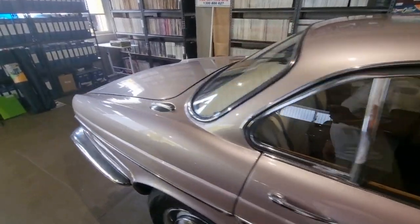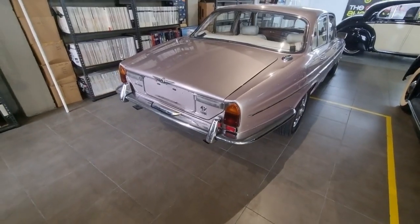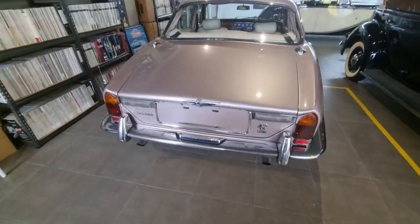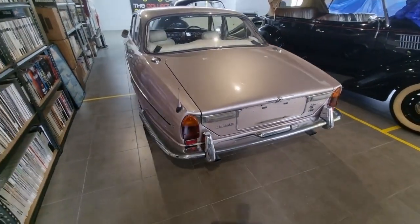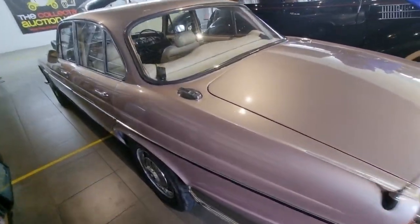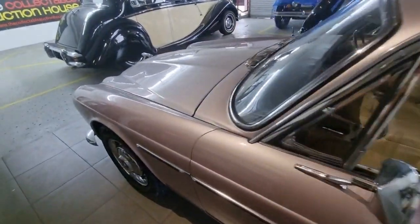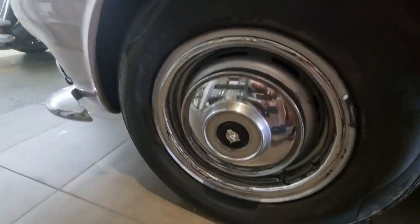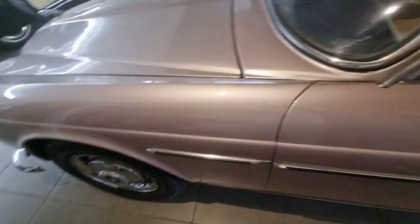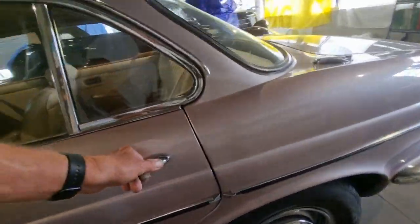Now, we don't know what colour it is. It looks a bit like heather, but it has been resprayed, and it has been done in a metallic colour. And to be honest with you, it looks absolutely gorgeous. The colour does. I think it's stunning. Now, I'm told the car still does need a bit of work, but you can see it's had some sort of renovation at some stage of the game. It's still wearing its 15-inch standard wheels with standard hubcaps. I can't see any rust anywhere in it.